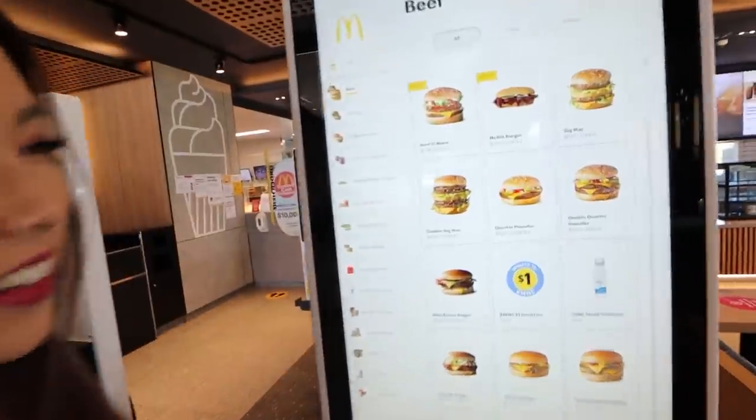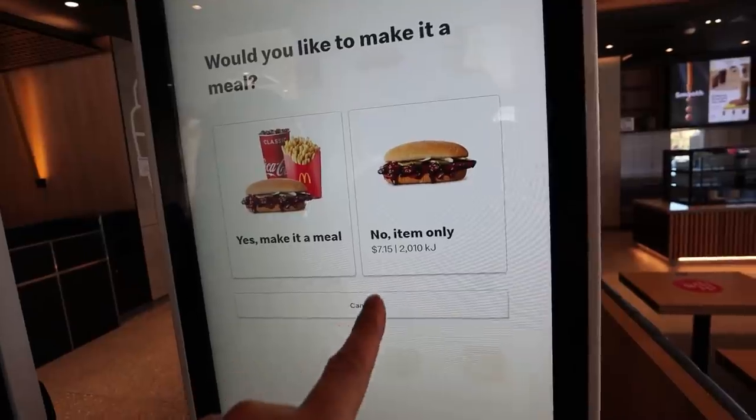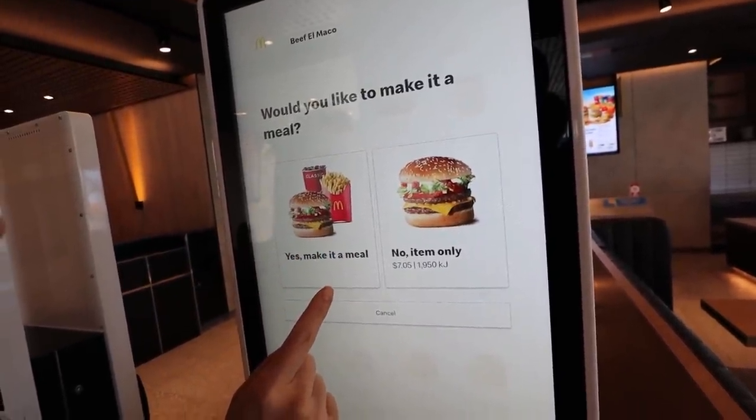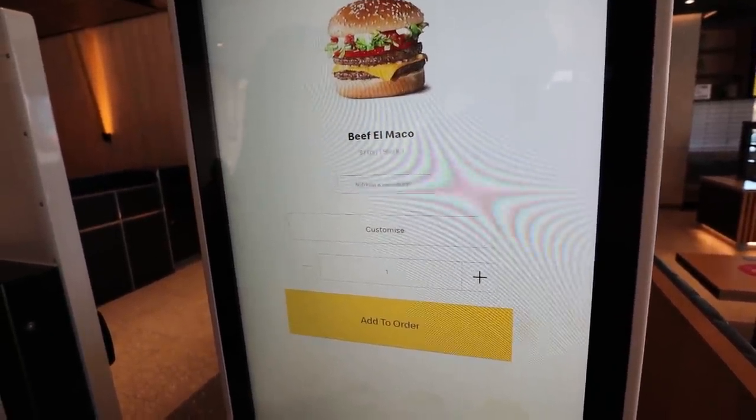Double Big Mac. First thing I want to try out is the McRib burger, because this only comes out every now and then. So we must try. Would you like to try the El Maco? What is a beef El Maco? Let's go for it. I just want the item. I love this touchscreen. It's pretty good.